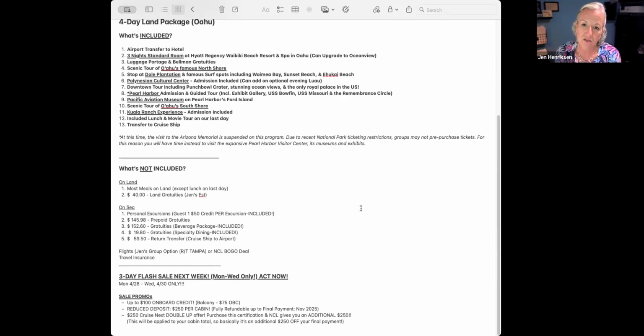Let's talk about flights. So this is a group hosted trip, which means I am going with the group. We have, I think, 32 registered now. I have about 20 cabins left. So I'm anticipating I'll be around 40 or 50 people on this one, because it's my first Hawaiian Islands trip. So that's usually always a big one.